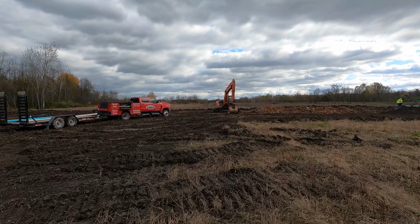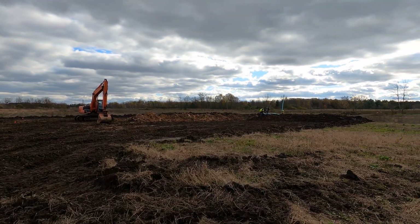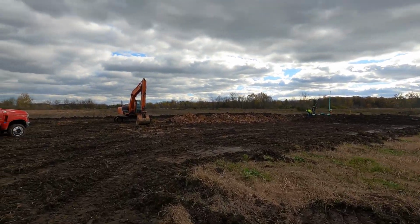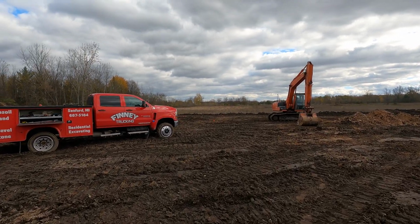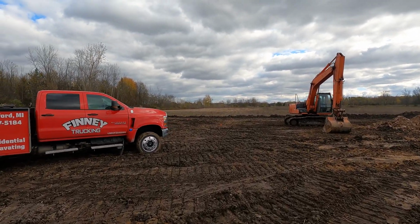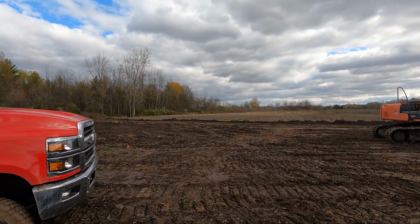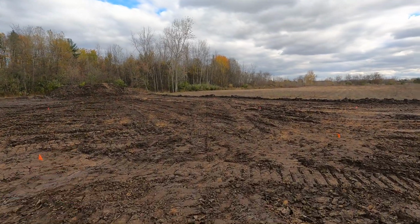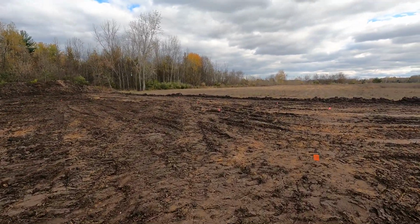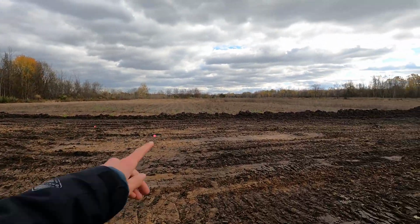So what they're doing right now is going ahead and installing the gravity drain back there towards the ditch. After they finish that up, then they're going to dig the footings, dig the foundation pretty much around the outside of where we have flagged. So right here where all these flags are located will be where the foundation is going to be for the house. Pond again is out there.